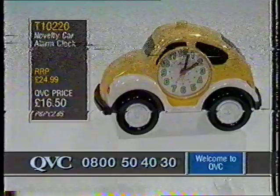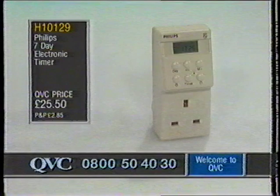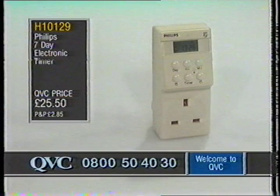These are some of the items coming up in the next 60 minutes. We'll be introducing you to this, the novelty car alarm clock, T10220, right up there in the top left-hand corner. Because QVC would like to make your life that little bit easier. We'll be introducing you to a whole range of electronic goods. This is H10129, the QVC price of £25.